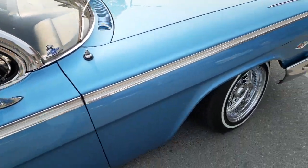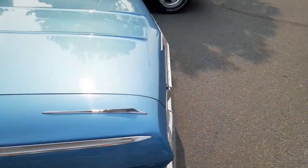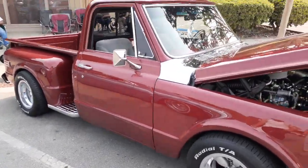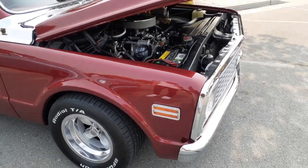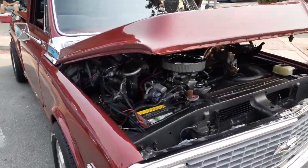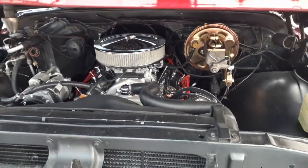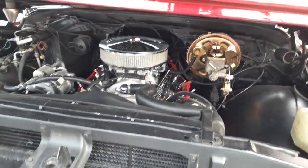100% cruise. That is nice. The truck. La troquita. Yeah, la troquita is nice too. Nice. The engine. Nice.